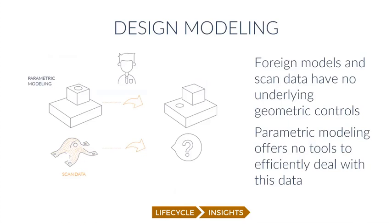And then there's also scan data. This might come from a reverse engineering effort, might come from a topology optimization effort, might come from a finite element analysis. But you need to be able to tweak and modify and change that representation of the design. So with parametric modeling, there aren't a lot of good ways to do that. Parametric modeling kind of relies on the fact that you have features, and those features have parameters and dimensions, and that's how you can change them.